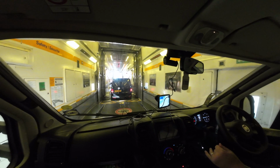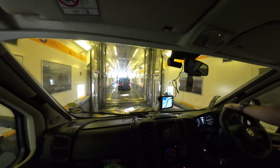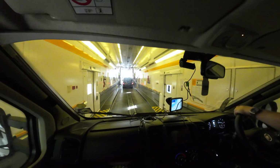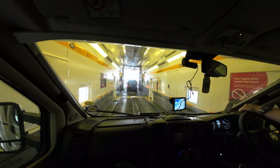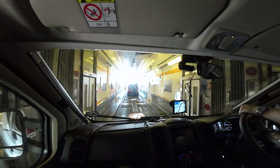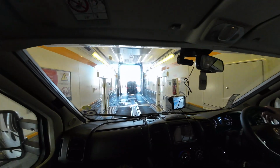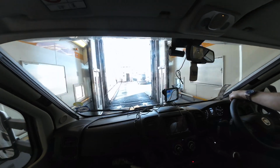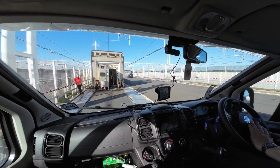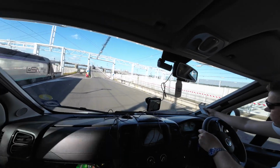See you shortly. So after about half an hour, in which we have slept in the back of the van on the sofa, we are now in France, and we are now disembarking the tunnel into the sunshine. And it's as easy as that.